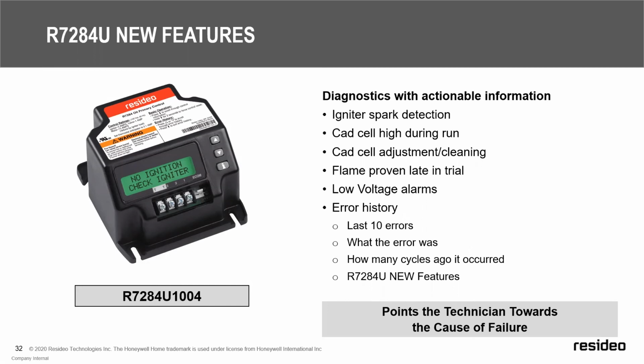Some of our features: we have igniter spark detection. It will let us know if it detects the sparking. It's going to monitor the CAD cell. It will tell us if it's starting to trend high, that it's time to call service before we have a no heat call. It will also tell us whether that CAD cell needs adjusting or cleaning. It will also monitor the flame. Do we have flame proven late in the trial? Do we have flame before trial? Did we have flame after the unit shut down? It's going to monitor all of that. If the problem is not a burner problem, it's voltage, it will let you know that.